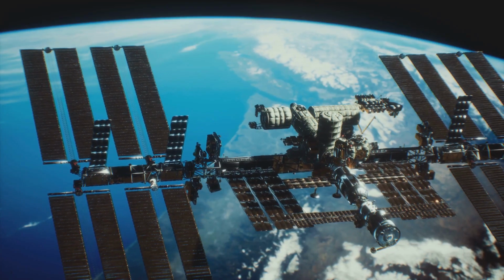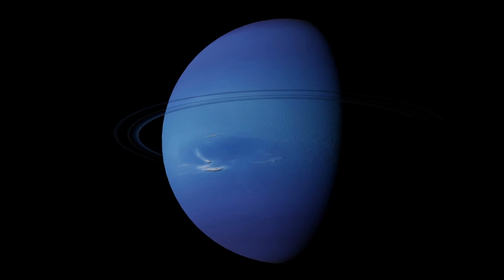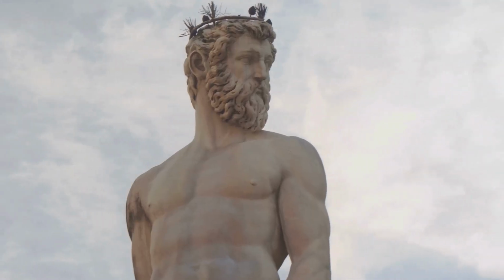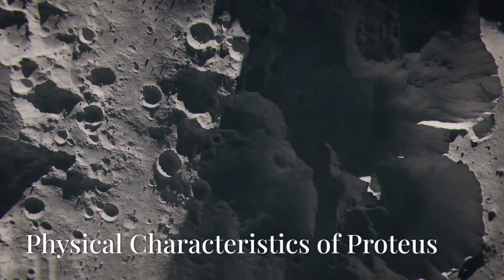The discovery highlighted the importance of space exploration, revealing that even in well-studied systems like Neptune's, there were still surprises waiting to be uncovered. The name Proteus, after the shape-shifting sea god of Greek mythology, was officially adopted for the new moon.